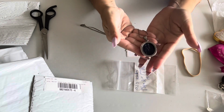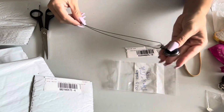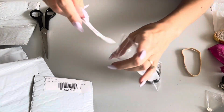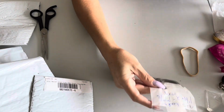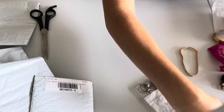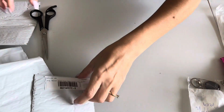Yeah. And that's the back of it. Stunning. Absolutely stunning. And then that's how long the necklace is. Oh, that's pretty. So I'll just put the tags inside and do it that way, I think. I don't want to confuse myself, because I have lots of jewelry and I would love to sell it and share it. So that's why I want to keep it all together. And then it's easier for me to list too.